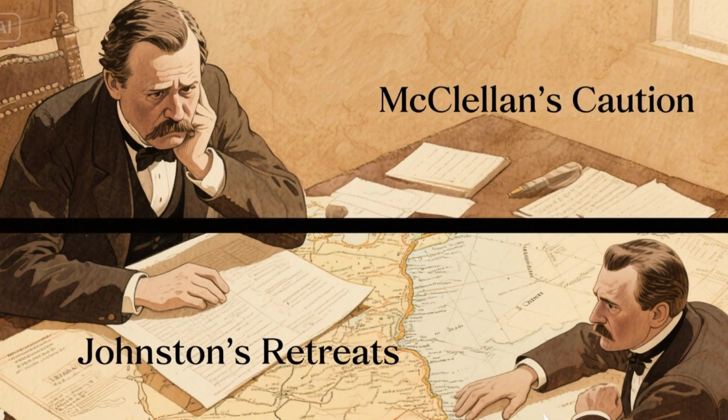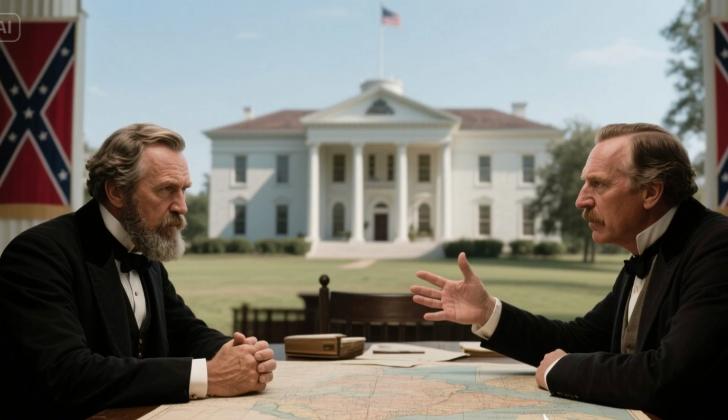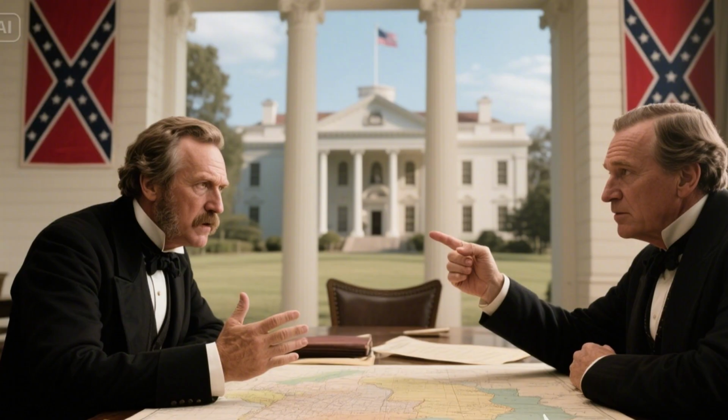So as McClellan's army creeps forward, and McClellan was creeping, moving very slowly. Right, he had his own issues with caution, didn't he? Overestimating Confederate strength, apparently. Exactly. Faulty intelligence played a big part. But as McClellan advanced, Johnston kept falling back towards Richmond. And this just piled the pressure on Davis and the Confederate government. Their capital was looking increasingly threatened.